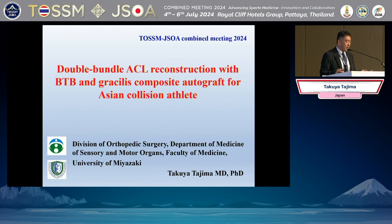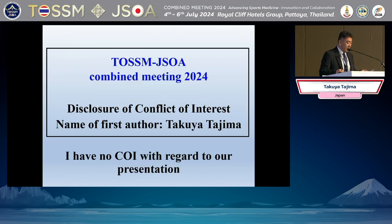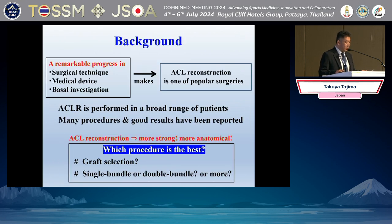My presentation title is Double Bundle ACL Reconstruction with BTB and gracilis composite autograft for Asian collision athletes. There are no COI. In recent years, ACL reconstruction has been performed in a broad range of patients. A lot of surgical procedures and good clinical outcomes have been reported.